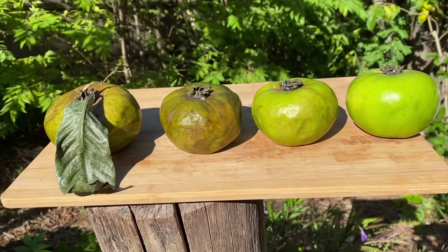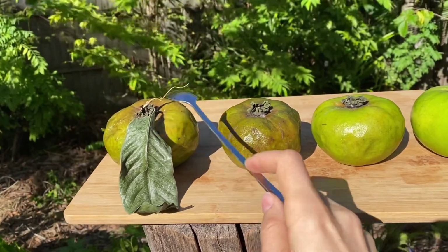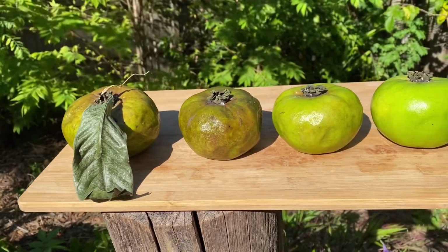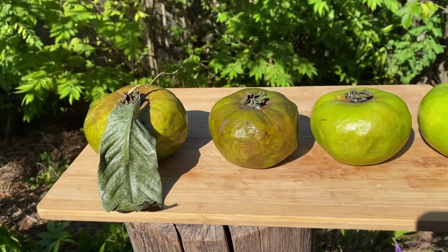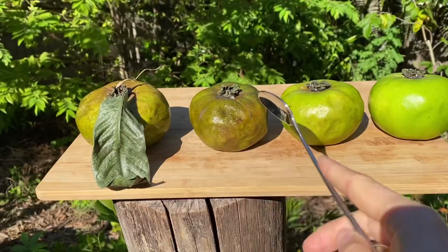My name is Ari. Today I will try chocolate pudding fruit. This is not the first time that I'm trying them, but this is the first time that I'm going to try it on camera.